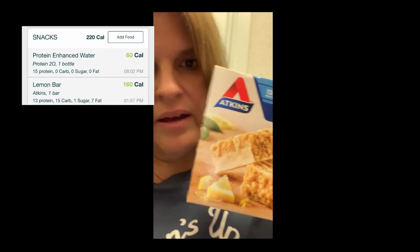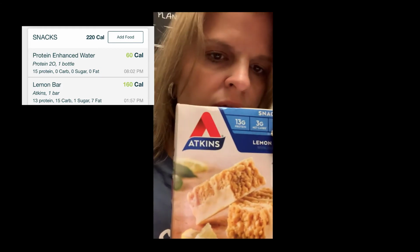Okay, for a snack, I'm gonna have one of these lemon bars. It's an Atkins thing. When I put it into my program, it does not tell me the net carbs. It just puts the total carbs in. But it's pretty good. Stats: 13 grams of protein, 3 net carbs, 1 gram of sugar, and 9 grams of fiber. And we all know I need the fiber.